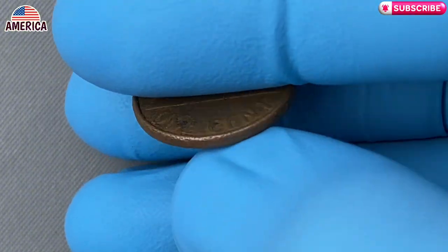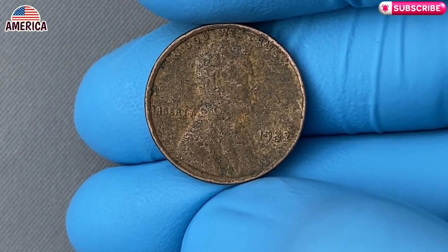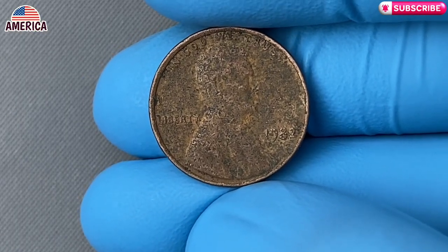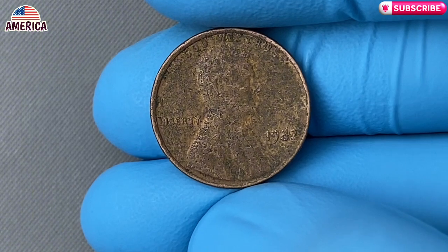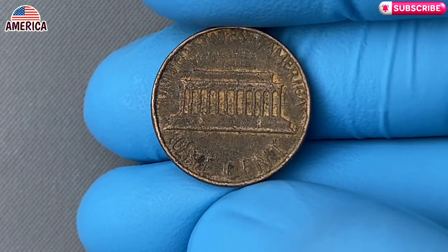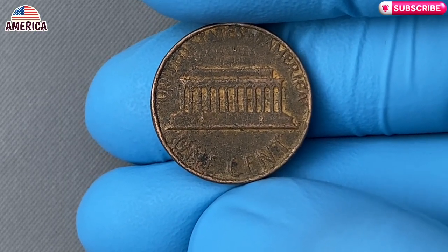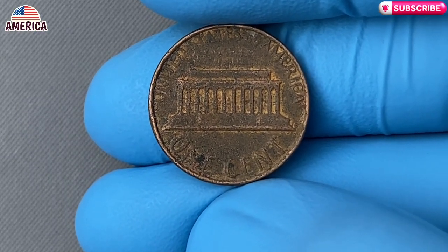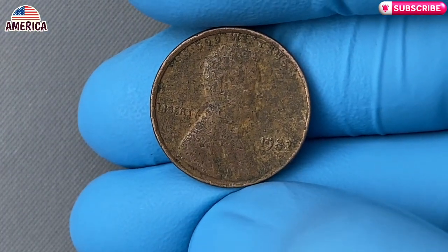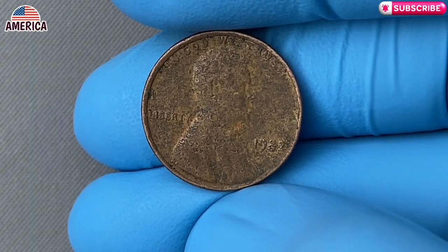Another important factor is the mint mark. As with many other U.S. coins, the mint mark indicates where the coin was produced, whether it was made at the Philadelphia Mint, the Denver Mint, or the San Francisco Mint. While most 1982 pennies were minted in Philadelphia, without a mint mark, a few were struck at the Denver Mint, and even fewer were produced at the San Francisco Mint, where proof coins were made. These pennies, especially those produced at the San Francisco Mint, are harder to find and could carry a higher value due to their rarity.